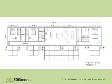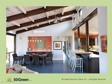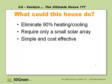It could be a larger one. This is a 2,400 square foot version, which has two kids' bedrooms and a master bedroom with sort of a central area. It could look very much like this with the sloped roof and the high windows, good ventilation. Could have the steel roof for collecting the water.